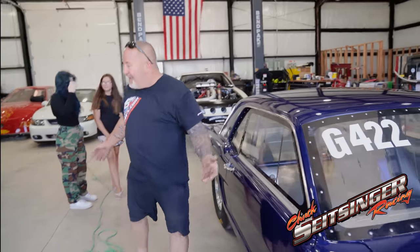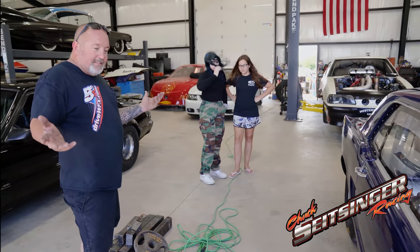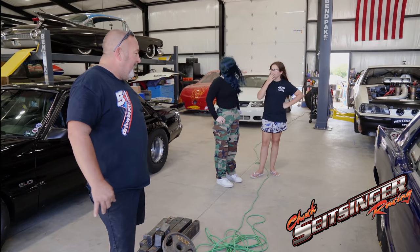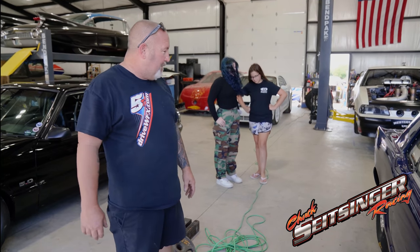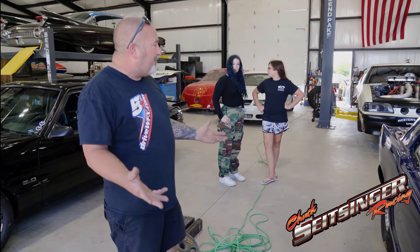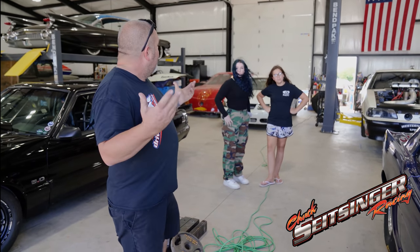I can see y'all. So anyway, 65 Mustang, and it's my kids' first car. Almost 16, almost 13, and this is the newest car to the Seitsinger family. So stay tuned. We'll get this thing buttoned up in a couple weeks. Put some new tires on it. It's been sitting for a little bit. Go through everything, and we'll take you to the track.